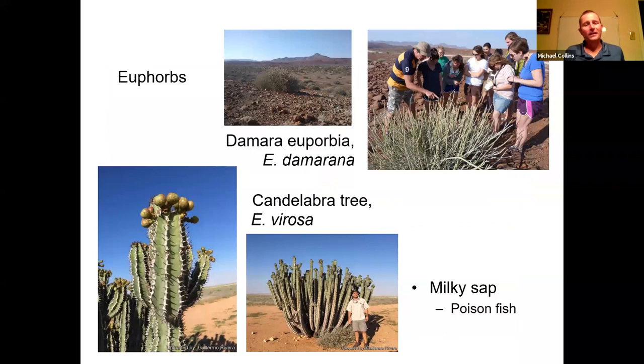All right, can't go to this part of the world and not talk about the euphorbs. These things are absolutely amazing. You look at these as, I don't want to say a completely untrained eye, but as somebody that is maybe not as knowledgeable about plants as I should be, I look at these and I say, looks like a cactus. Not closely related at all, completely different. And within the euphorbs, you have a tremendous amount of variation in the shapes and forms and morphologies of these different species. And they are just absolutely amazing.